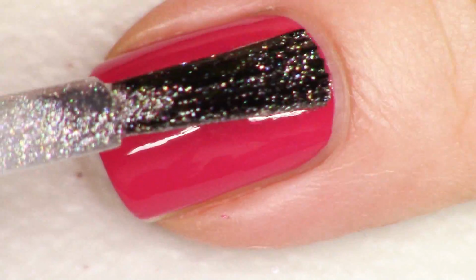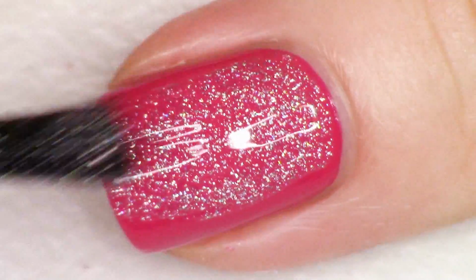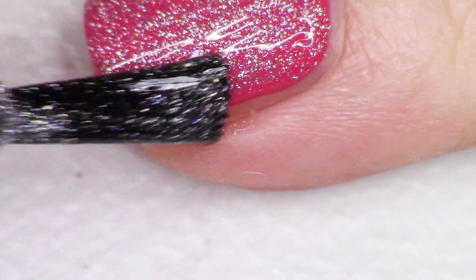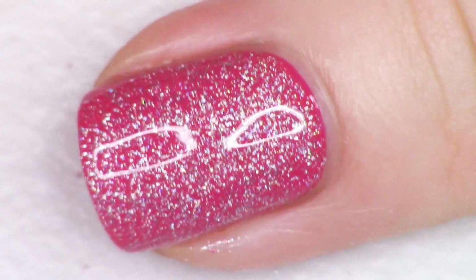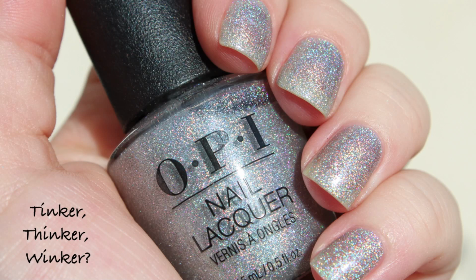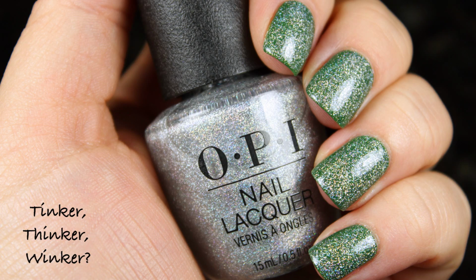You could, of course, very easily put this over the very light white in the collection. That would look stunning. You could put it over anything as a topper if you take a very light hand. If you go too heavy-handed, you kind of change the look of the color a little bit. Anyway, I didn't even tell you, this is Tinker, Thinker, Winker, and I was very pleased that they put this polish in the collection. Bravo OPI, do more things like this.